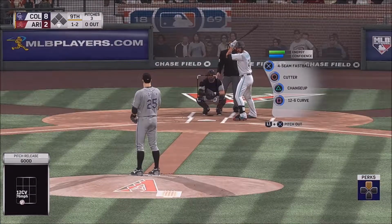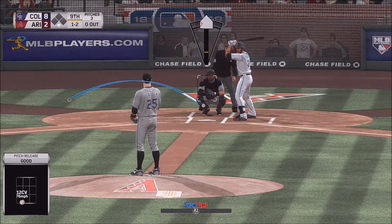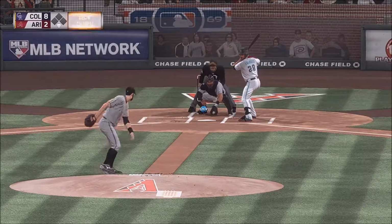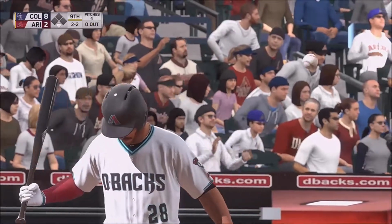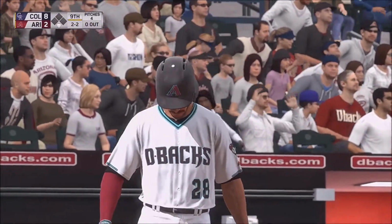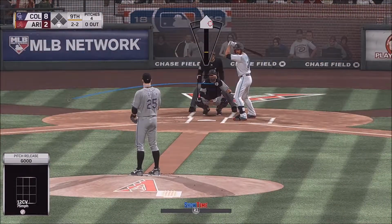We feel like we got the squeeze on that. Down a little bit, maybe bounce it, see if we can't. Won't chase. The 2-2. Everything's been on the outside, so I think I'll bring the cutter high and inside.